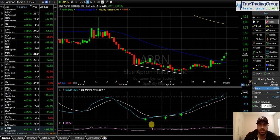Okay, so when you see this bullish divergence in the MACD indicator, like you see here, that could sometimes be an early sign that a trend is about to change. Okay, that's what I like to use the bullish divergence in the MACD for, is trying to identify a trend is about to change. And that's what I think we have going on in APRN.